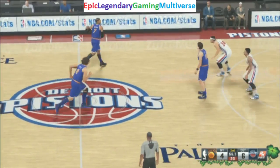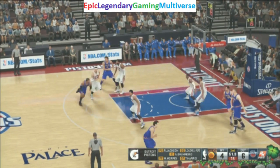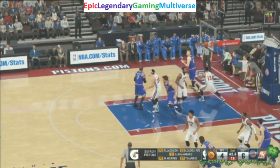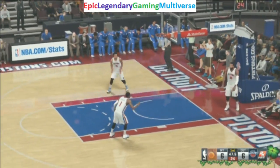Pistons on defense. The lead is 2. Jackson and Caldwell-Pope, the guards. Andre Drummond is out there with Marcus Morris. And it's Harris in at the 3 spot. That's the group for Detroit right now.